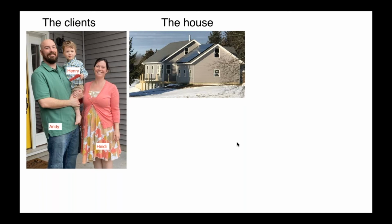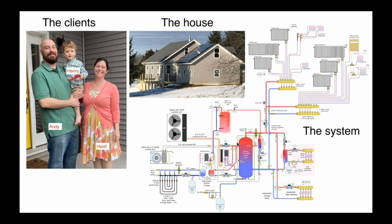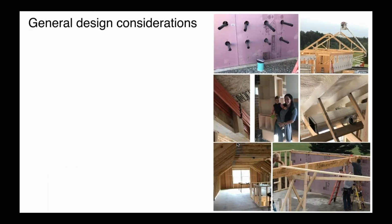So here's the house. I'll show you a lot more photos of this. This is kind of looking at it from the southeast. Back in December of last year, you'll see the deck isn't finished there yet. And here's what that schematic is going to look like, or does look like. And you'll see there's a lot of parts and pieces here, but what appears to be complex, as I said, we'll take this apart and we're going to look at each of these in more detail.